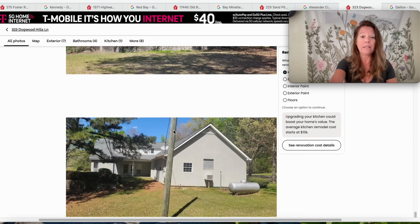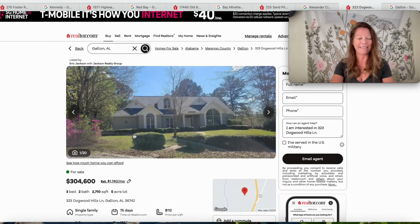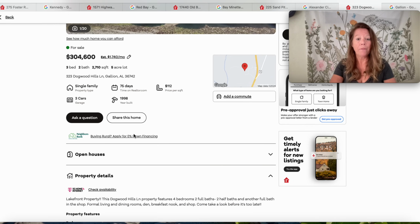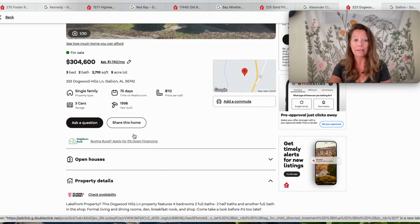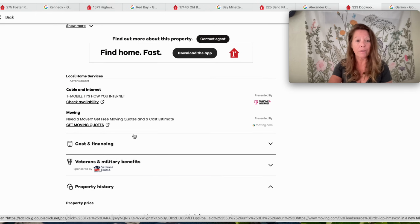So let's look at some details for this house. 323 Dogwood Hills Lane. Gotta love that. $304,600. Been on the market for 75 days. Features 4 bedrooms, 2 full bathrooms, 2 half baths, and another full bath in the shop. Formal living and dining room, breakfast nook, and shop. That's it. That's all it says. And that's almost $305,000. So let's look at the history on this one.